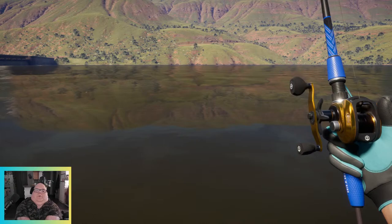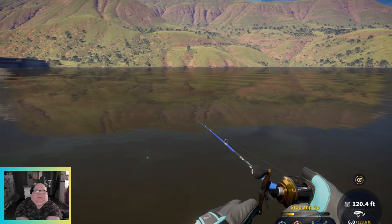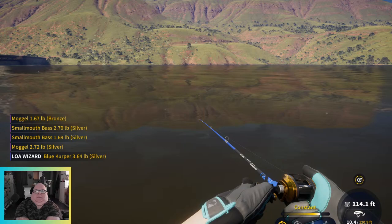Very good bank spot. Come put a rod stand out, throw out 3 rods. Fan them out in different directions with different baits on them. And just fish. Watch TV. I can do that with one rod, but it'd be nice to have a set of rods. Now, I have not fished this body of water.